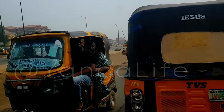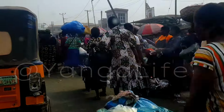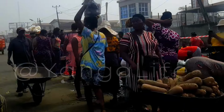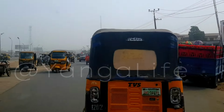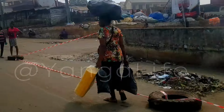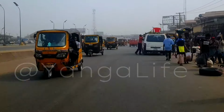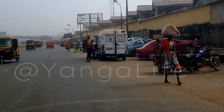The ones I heard they relocated were the tomato people. No, this market has a lot of people here. This one is for food items, perishables. In fact, it's perishables that they sell here. So now they've come to occupy the road, and I'm not sure if there is any alternative market that was provided for them. If there is, then government should come and force them to leave this place to go to that market. But from the look of things, I don't think there is an alternative place.